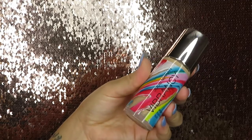The next foundation that I'm going to be talking about is the Josie Maran Vibrancy Foundation. I'm just going to be honest and tell you that this was all because of Jaclyn Hill. She raved about it. I had to try it. When I first got it, I hated it. There's still such a good amount of product in here because I used it once or twice and I was like, I hate it. It's more dewy, and I got it whenever I liked matte.